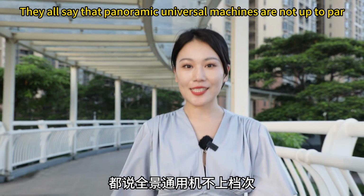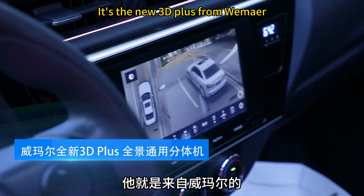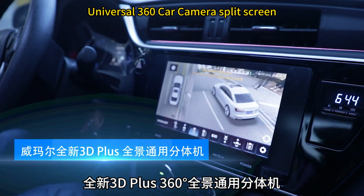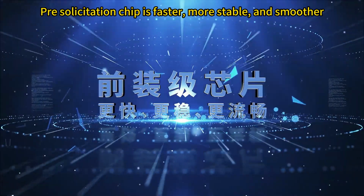All said, the panorama all-in-one machine is not classy. Today, a universal high-end 360 car camera has arrived. It's the new 3D plus 360 degrees panoramic universal split machine from Wemaer. Front-loaded chip, faster, steadier and smoother.